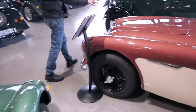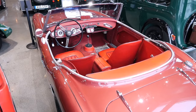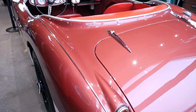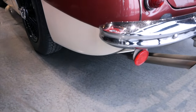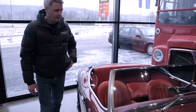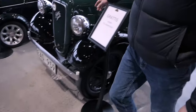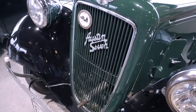One of my favourites, yep. Austin-Healey 3000. This is quite a nice colour, like salmon pink and white. It's a little bit like the old Corvette style. Right, this is a Mark II as well, yeah. Yep. These are fantastic cars. Straight six. Yep. I love them. Oh, we got a Riley. I think this is like a 1930-something, 37 or 35, something like that.